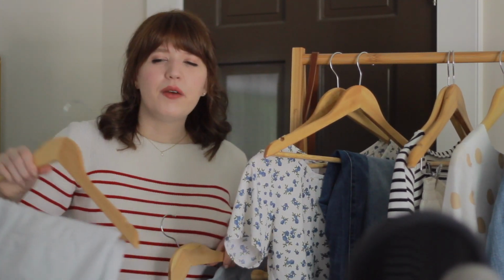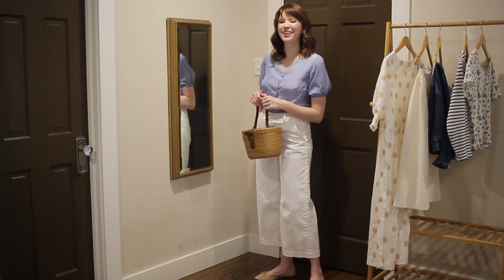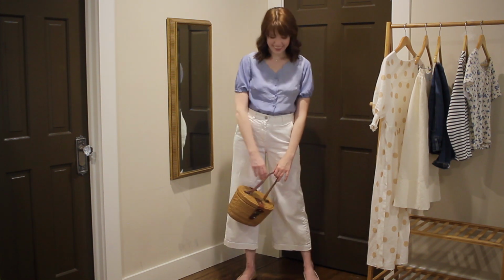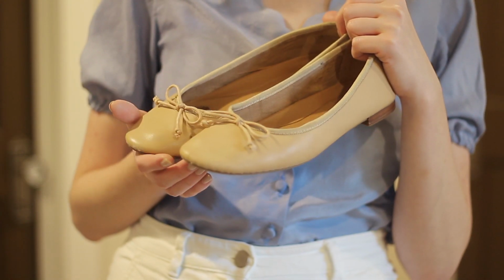And today I've styled it with this pair of white pants, which is how I've been wearing it a lot in my day-to-day life. These are from Everlane a few years ago, and I really, really like them. I love the blue and white together. I think it looks super summery and cute. And then for accessories, I decided to wear this with my ballet flats, which I wear all the time, and I think that they look really cute with the colors here. They're this neutral colored leather. They are from Aerosoles, I believe.